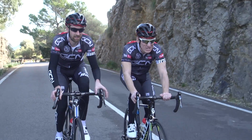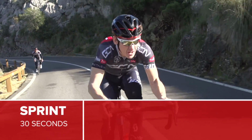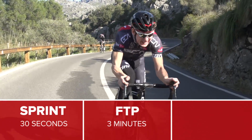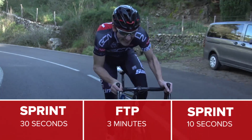So it was 30 seconds, almost flat out effort, followed by 3 minutes riding at your FTP, or the kind of tempo you'd ride a 40 kilometer time trial. Then, the sting in the tail, a 10 second flat out sprint.